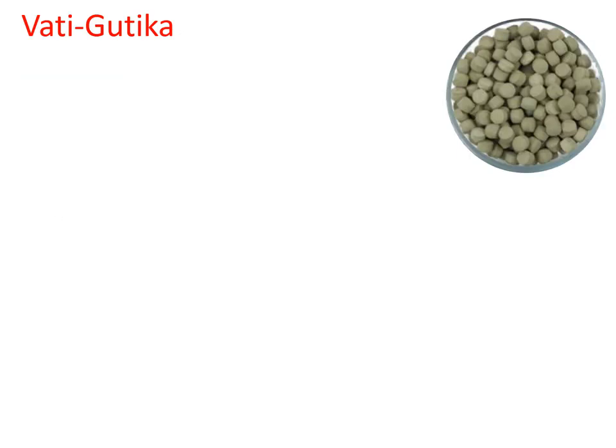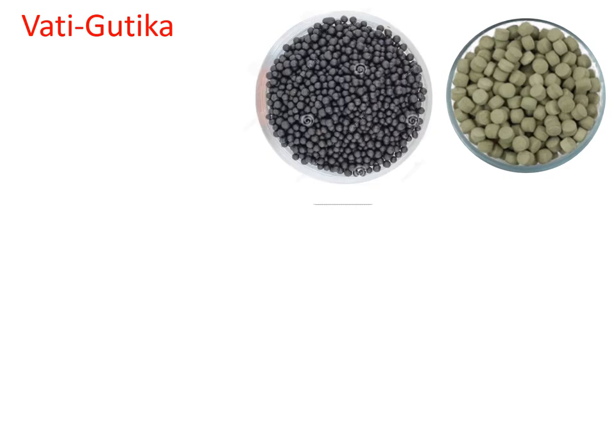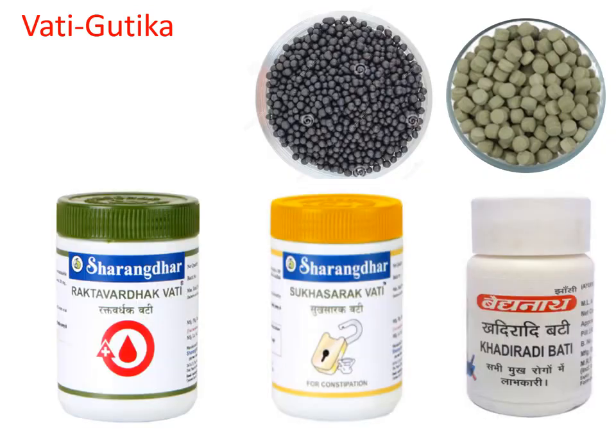Now these are Vatis and these are Gutika, that is, pills and tablets. The pills are rolled between the palms and tablets are punched. These are a few of the common marketed formulations like Khadiradi Vati, then Sukhasarak Vati used for constipation, and Raktavardhak Vati for blood purification, or treatment of blood disorders. We'll have a look at the method of preparation of these formulations.